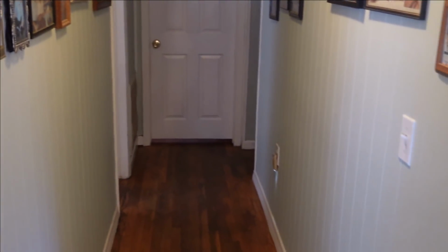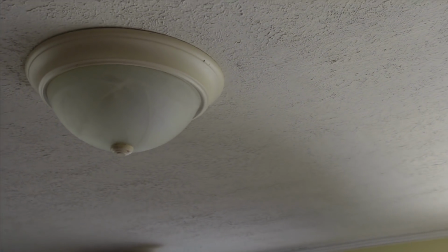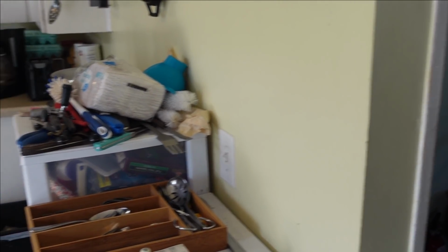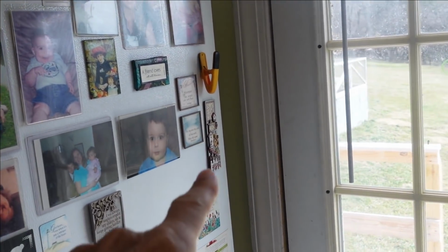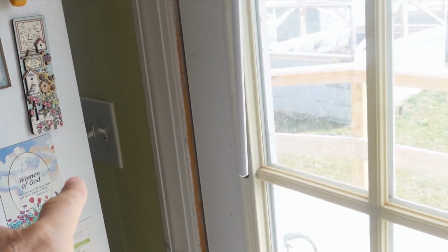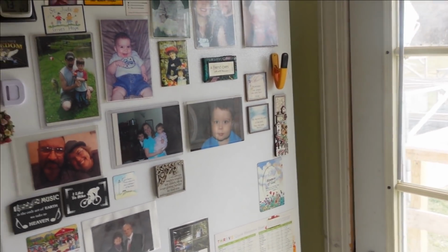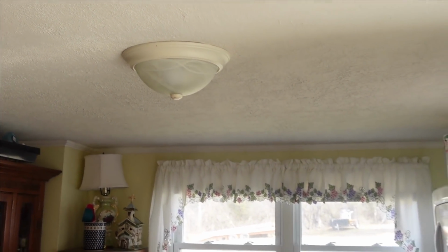And then in the kitchen, this is the one that really drives me nuts. We have two lights, one there in the kitchen, one right up here in the kitchen sitting dining area. Now the switch for that light is here. And the switch for the other light up here is over by the door, behind the refrigerator, right there. So when you come in at night, the only light you can turn on is that one. You can't turn on the one in the kitchen.